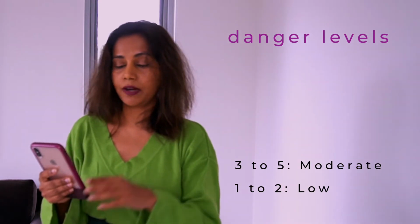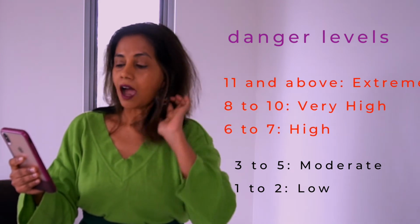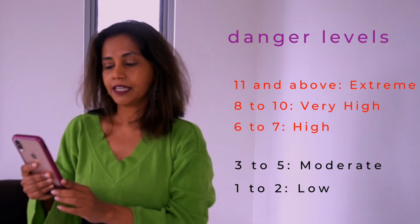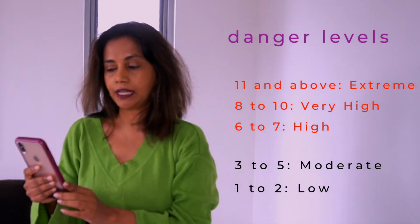So what does this number mean? I'm just going to read it from my phone here. If the number is 11 and above, it means extreme. If it is between 8 and 10, it means it's very high. If it is between 6 and 7, it is high UV index. If it is between 3 and 5, it's moderate. If it's between 1 and 2, it's low.